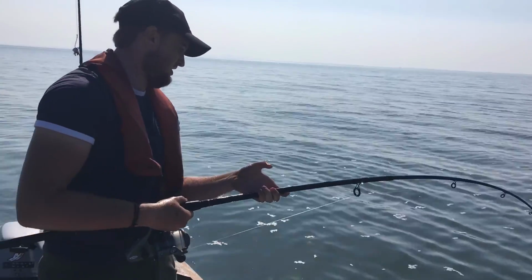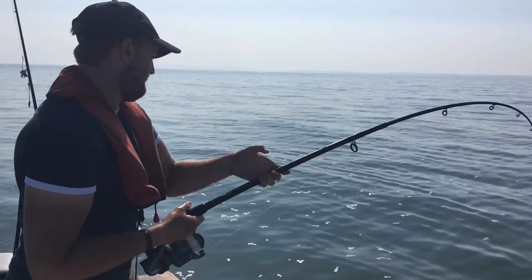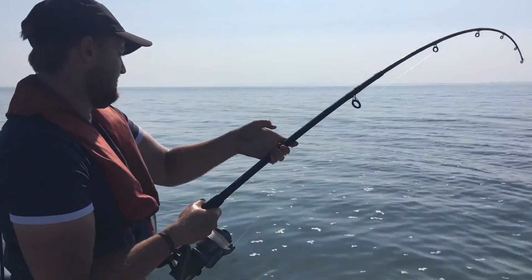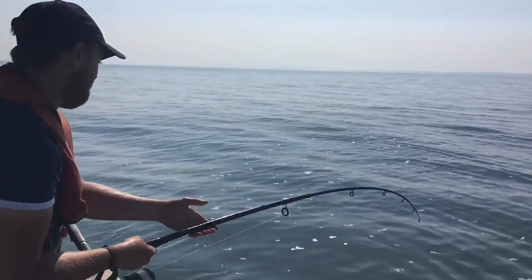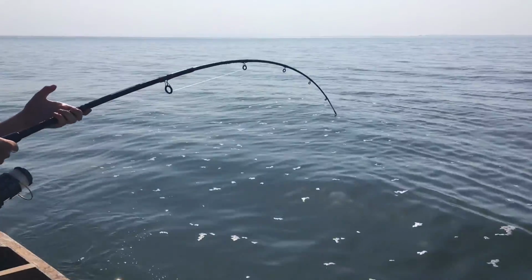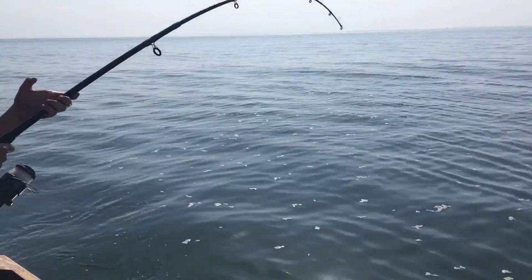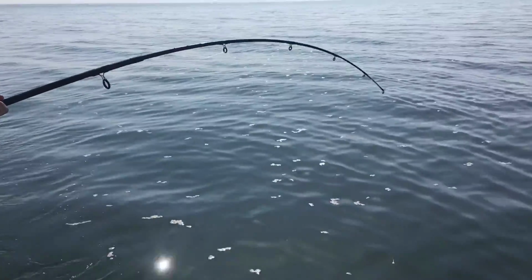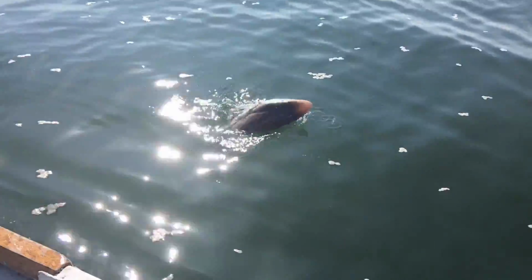But it's a nice fish. Certainly double figures. He's certainly given us some jumps for the camera. Just got to ease him up again. He's got back down to the bottom. If I had the tail then, I think we'd have had him. Here he comes. Here we go.